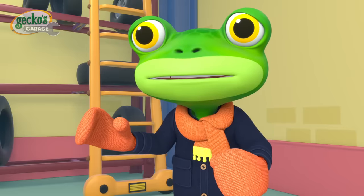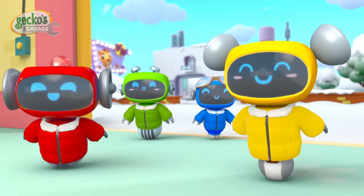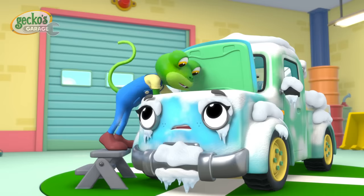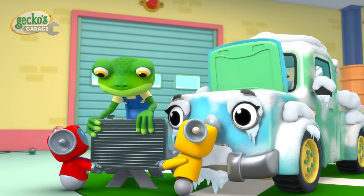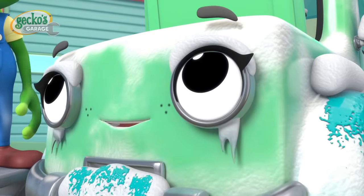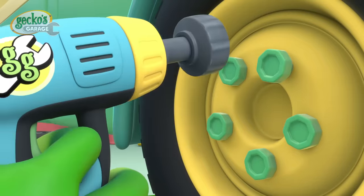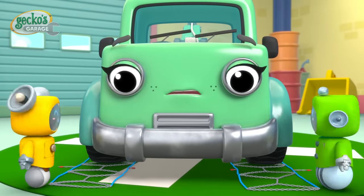Oh, poor Tilly. You look freezing. You need winterproofing. Come on, Mex. Grab your tools, it's fixing time. Screwdriver, wrench. And while we fix, we say this rhyme. Let's get this new radiator into Tilly, so she'll stay warm and stop being chilly. The next thing that Tilly requires is this set of special snow tyres. Each new tyre will get a snow chain to help Tilly drive in wintry terrain.